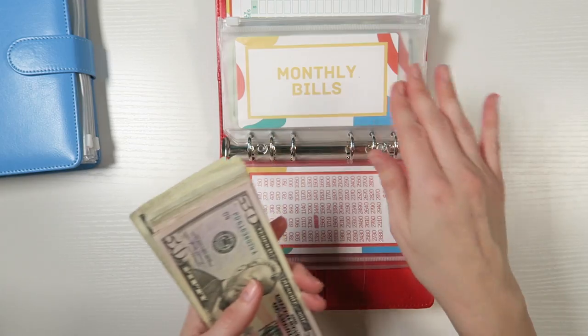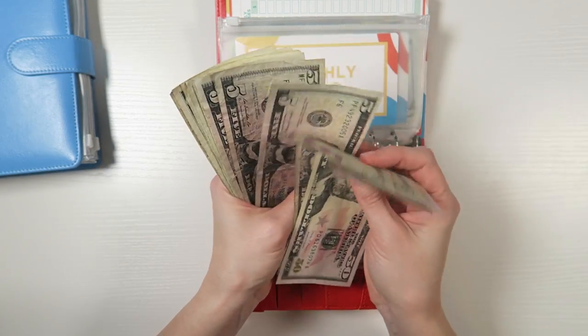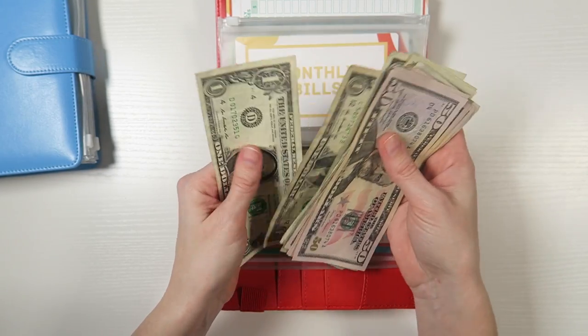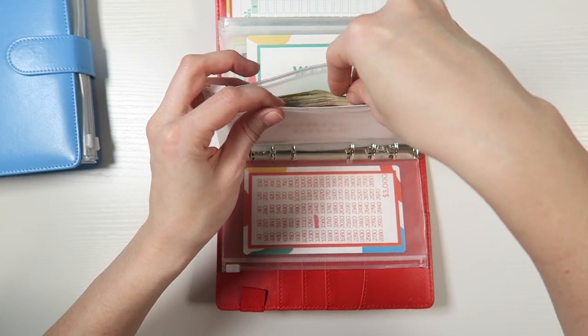Let's add the fives and the ones to monthly bills. 50, 100, 50, 200, 50, 55, 60, 65, 70, 75, 76, 77, 78, 79, 80, 81, 82, 83, 84, 85. So we are at 285 for our monthly bills and we need 400. That is not so bad.